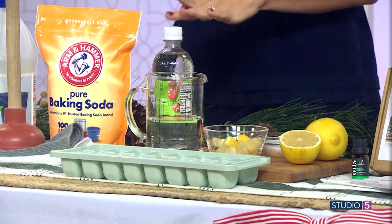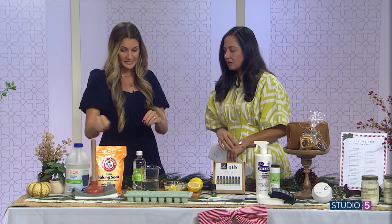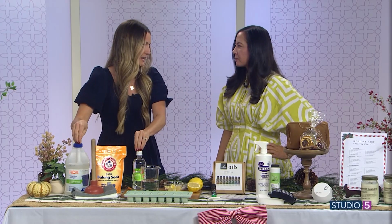The vinegar is what I'm missing, because sometimes I will throw just a lemon rind down, you know, vinegar, and do that, but the vinegar. And this is what's gonna kill the odors in your house. I cannot talk about it enough.